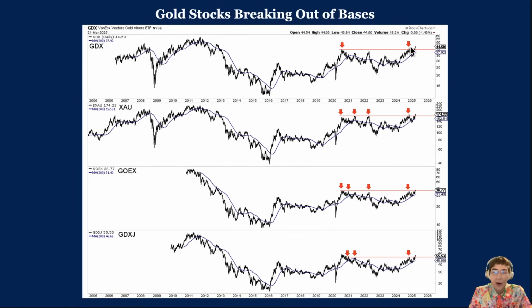So even though gold could pause or rest for a few months, that doesn't mean you want to sell your mining stocks. You have to evaluate each one individually. They are breaking out here. So more money is coming into the mining sector at a time when maybe gold will soften for a couple months. Maybe it goes sideways for a couple months. This also happened in other bull markets.